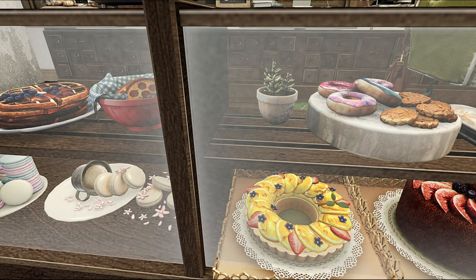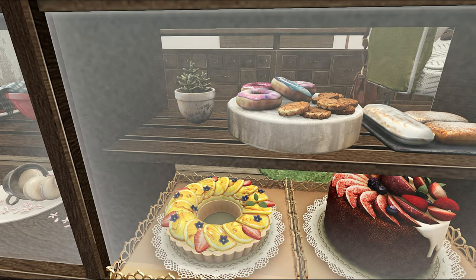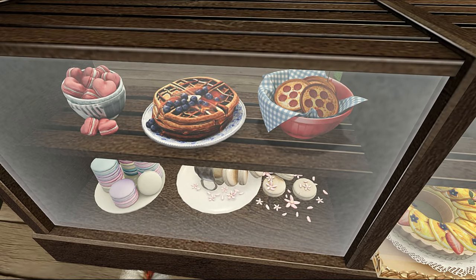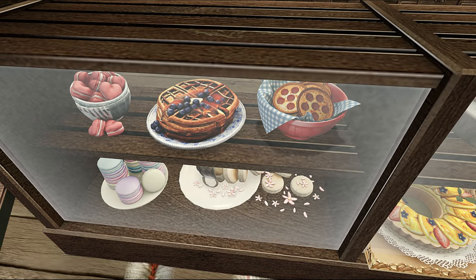I love these muffins and these scones. I love a good bakery. All of these beautiful colors, so lovely. It's funny, they have like the waffles with the little mini pepperoni pieces.